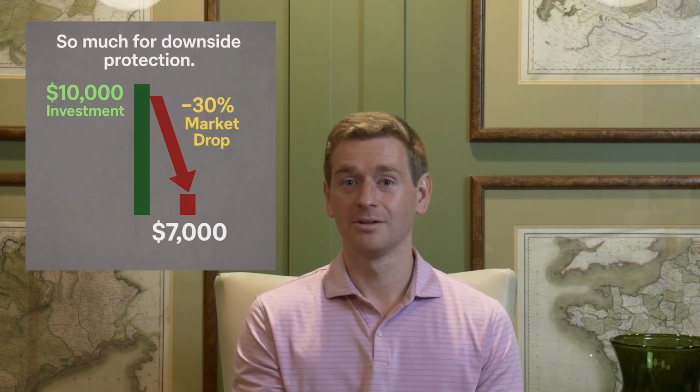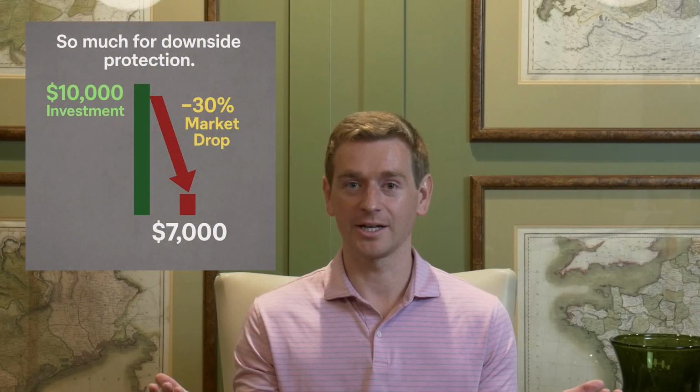Now, maybe your advisor told you there's downside protection. In this note, you wouldn't lose money unless the index dropped more than 25%. But once that threshold was breached, well, you're fully exposed to losses. So much for downside protection.